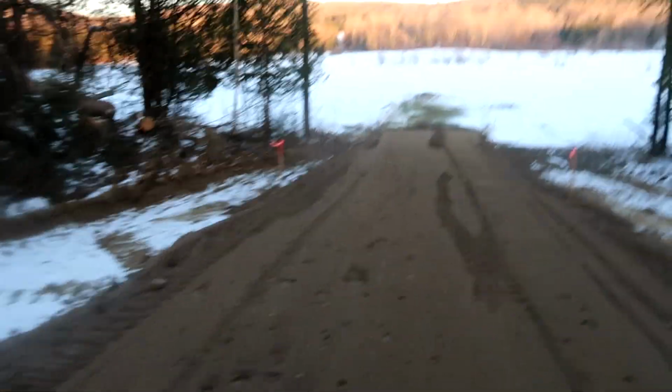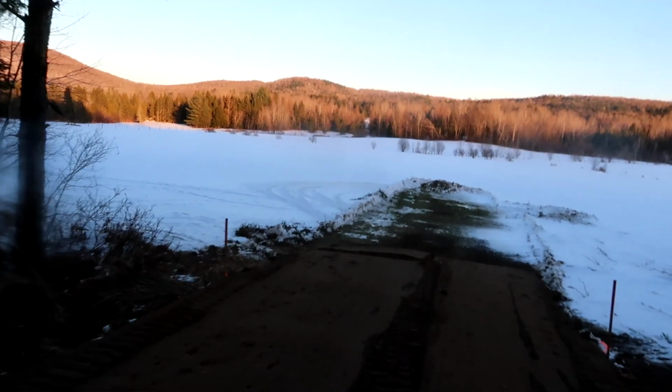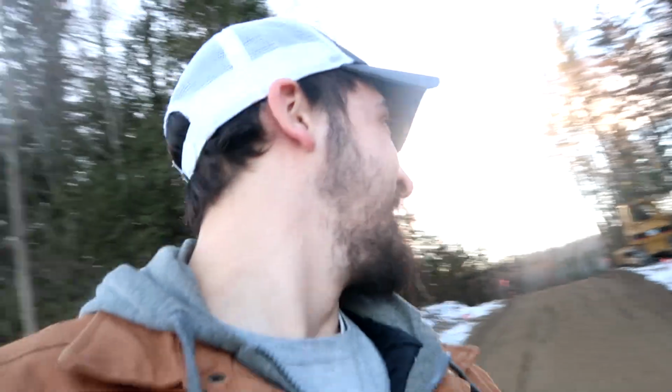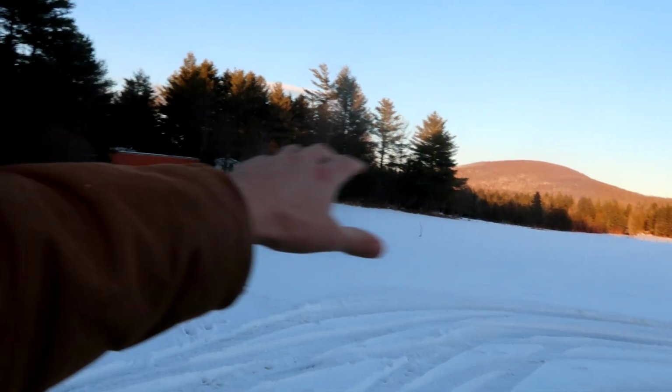And look at this. Wow. You can't see the road from the field. This is my field right here. Wow. This is great. I'm so excited. So excited. So the shop house is going to be right over there somewhere.